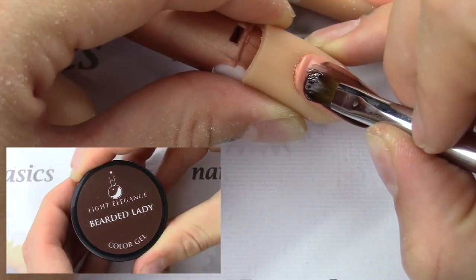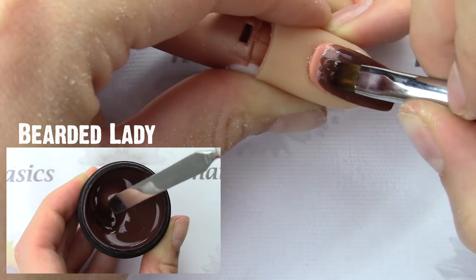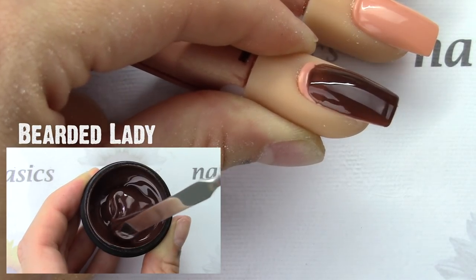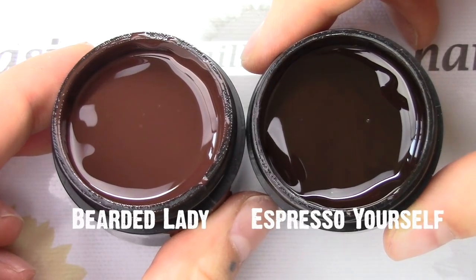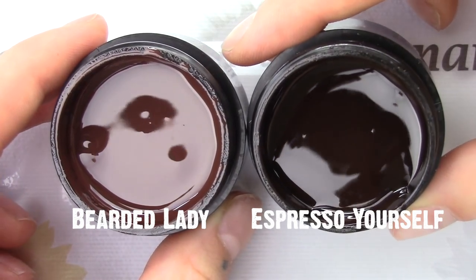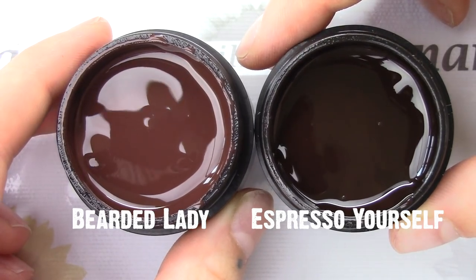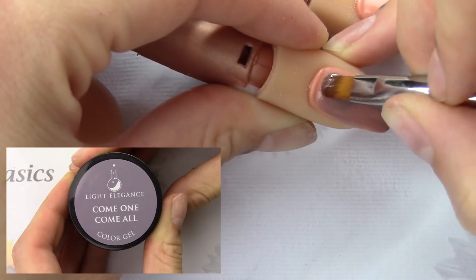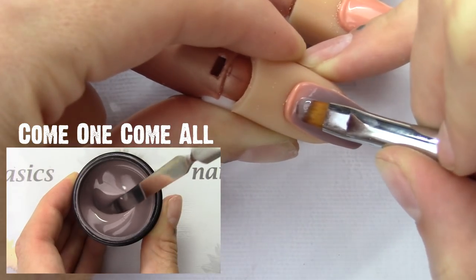All right, so the first new color that I have for you today is Bearded Lady. This one is a really pretty milk chocolate kind of color. I've done a comparison with the only other brown Light Elegance currently has, which is Espresso Yourself. And as you can see, Bearded Lady is quite a bit lighter. Espresso Yourself is more of a black brown, where Bearded Lady is more of a chocolatey, milky kind of brown.